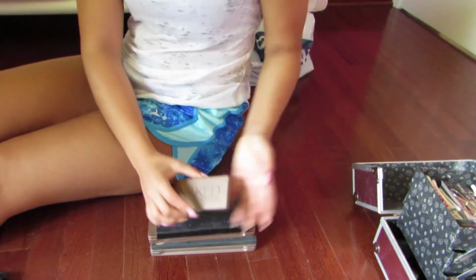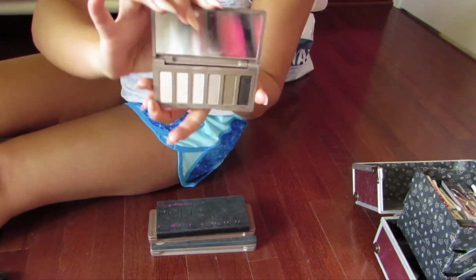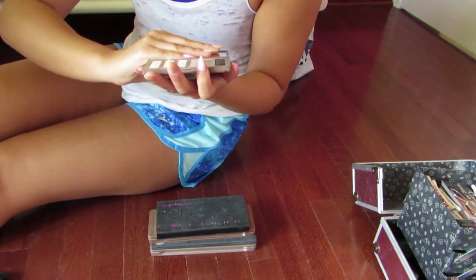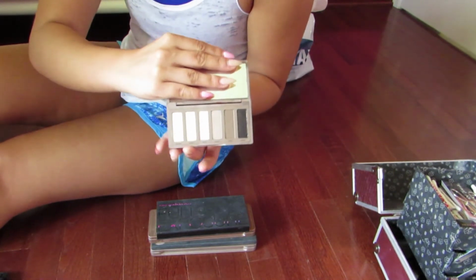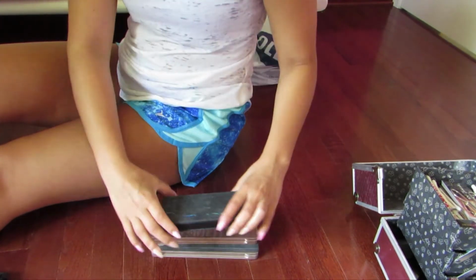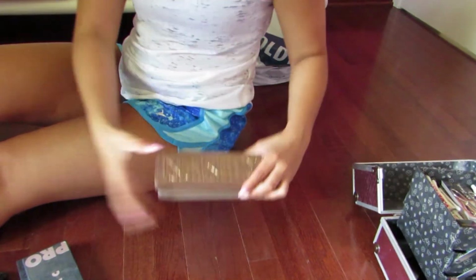The other palettes that I keep with me are a bunch of my favorite natural palettes that some of you guys might have in your kit. I keep the Naked Basics palette with me. This is what it looks like if you don't already know. It has a nice matte black, a couple matte shadows, a brown, a taupe, two nice base shadows, and then also a shimmer.